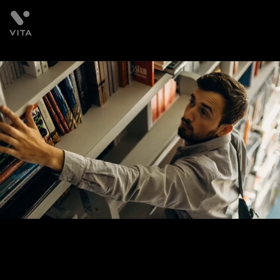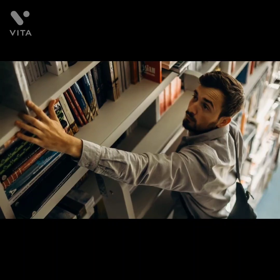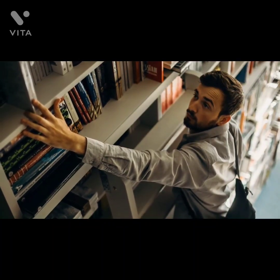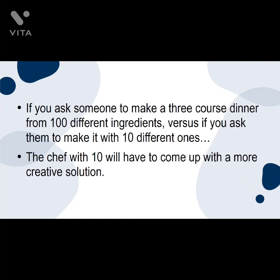If you have ever reached something high up by standing on a chair because you didn't have a ladder, you were creative due to a constraint. If you ask someone to make a 3-course dinner from 100 different ingredients versus if you ask them to make it with 10 different ones, the chef with 10 will have to come up with a more creative solution.